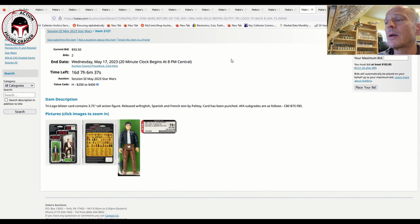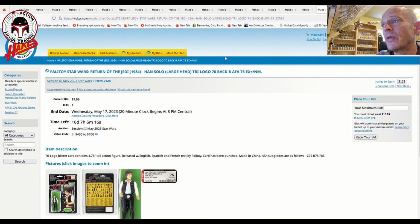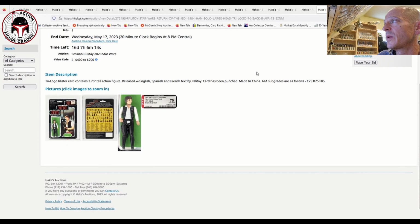And let's see, next up, there are some tri-logos, both graded and ungraded, and really nice-looking examples at that. First is Han Solo Bespin. That one's graded AFA 75+. It's got that infamous KB Toys price sticker when the Palitoy factory was going out of business. A lot of these were dumped over here in the U.S. for 79 cents or $1. And so a lot of those do have the KB Toys price sticker. So that's a good-looking example, though, of Han Solo in Bespin.